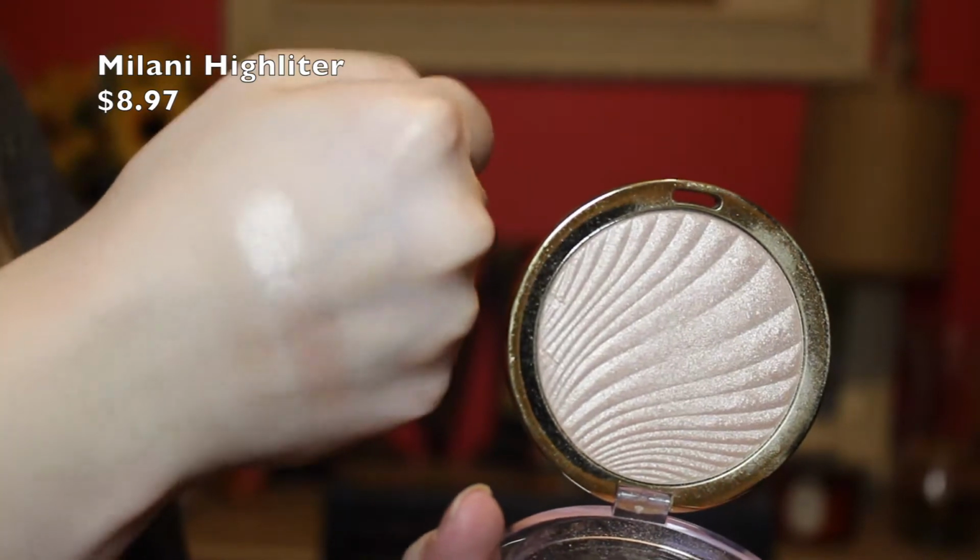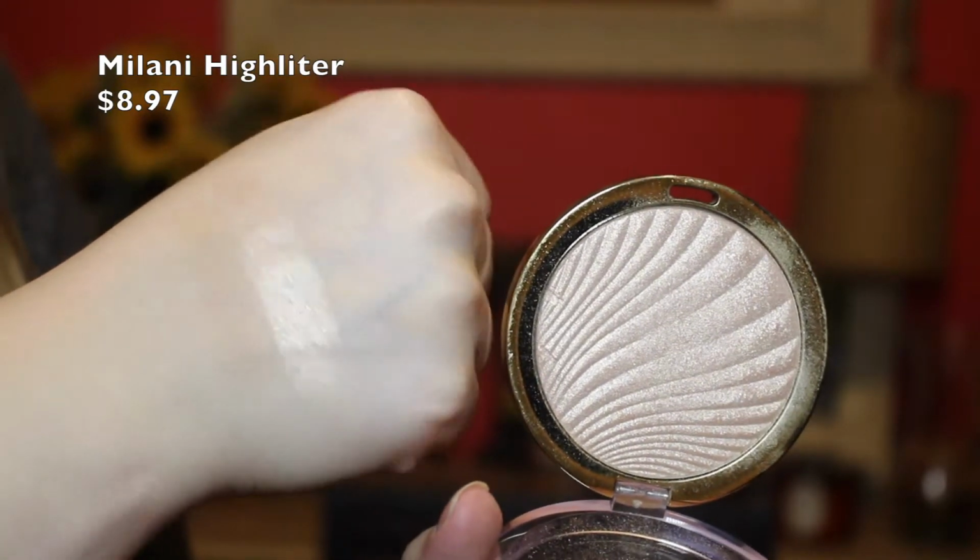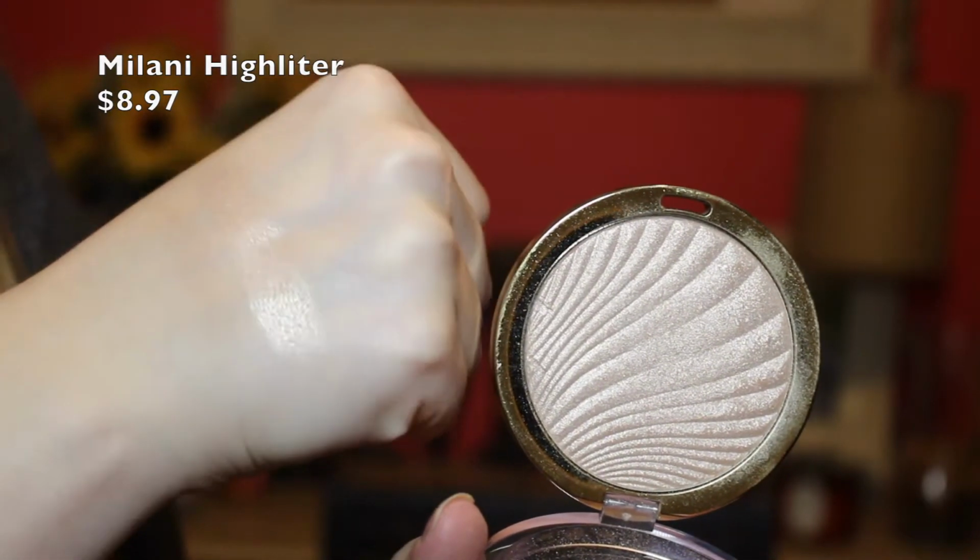The next thing I have for you guys is from Milani, the Instant Glow Powder, or in other words, highlighter, in the shade Strobelight. I think Milani's highlighters are beautiful. They have a wonderful formula. It's absolutely stunning on the skin. Now this is the lightest one they have, which is a pinky tone, so if you're not into pink tones, then I would stay away from this.